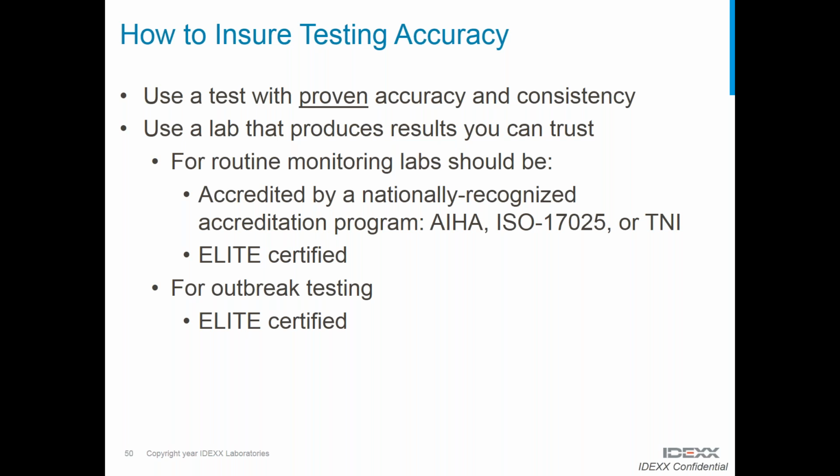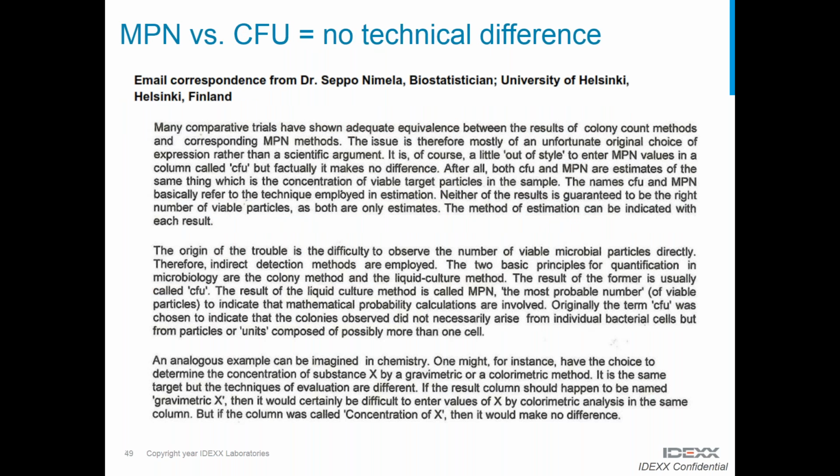The MPN and CFU are directly correlatable. Both are estimates, actually. And I have a slide for this as well. We work a lot with a statistician named Seppo Nimella, and we get this question a lot. The basic idea is that most probable number and colony-forming units are both estimates. They're just estimates because you're going to get some sort of Poisson distribution of cells in a given liquid sample. And whatever you deposit on your plate or put into your Quanti-Tray are really just a reflection of whatever that specific local sampling you've done.